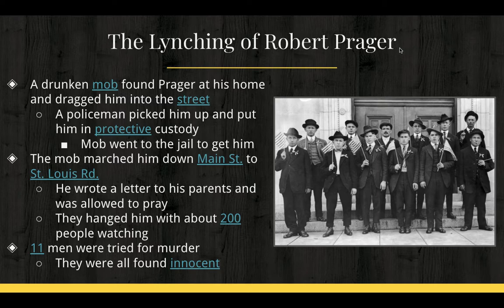So 11 men, these guys here, were tried for murder, and they were all found innocent, all 11. And the entire time, those ribbons, they're red, white, and blue ribbons. They were carrying flags. They had a marching band playing the national anthem during the trial and stuff like that. So they tried to make it seem like these guys are very big patriots, when in reality, they just hanged a man for no other crime than just being a German.